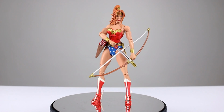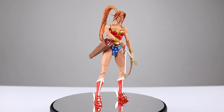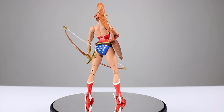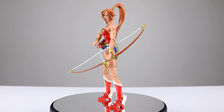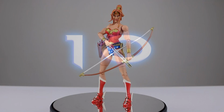I just couldn't bring myself to make this list without including Artemis. She's technically a variant of Wonder Woman, but she's really more like a running line change. She's got some unique parts to her, the boots especially, the head obviously, and then she's got the new quiver. She's just a really solid figure, and I'm glad they were able to squeeze her into the line, even if it had to be as a variant. It's really nice to have her, and they did a really good job with the figure.